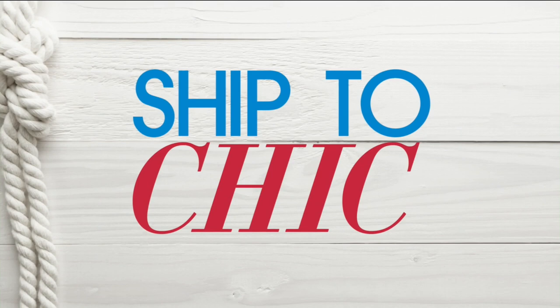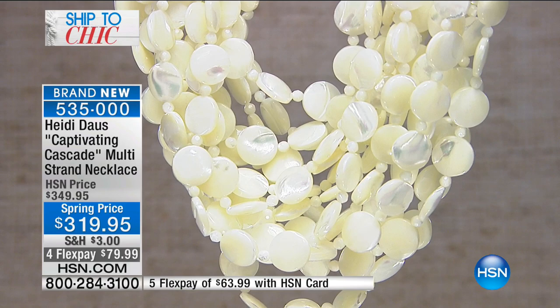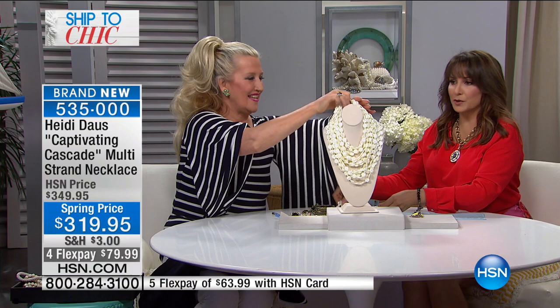The next masterpiece is so cool. Such wearable art that it really deserves its own sort of music, like an opening scene. This guy is awesome. We have that bracelet that we were just talking about with the fishy that would work. Do you want to pop this on? Which one are we doing next? Oh, here's Captivating Cascade. Look at this. Oh, boy.